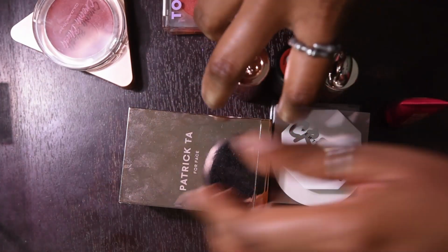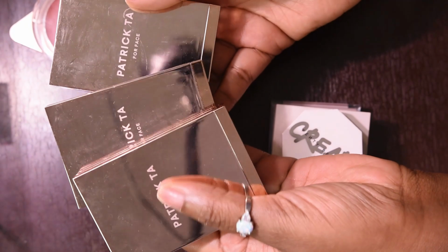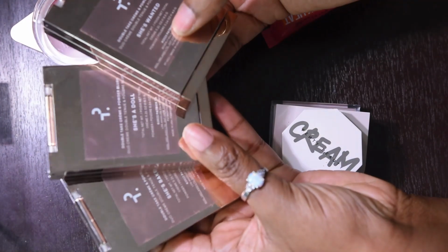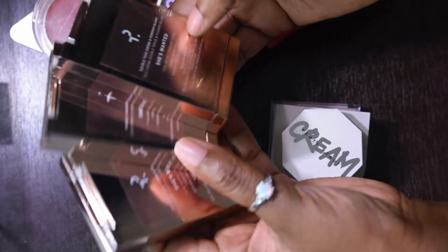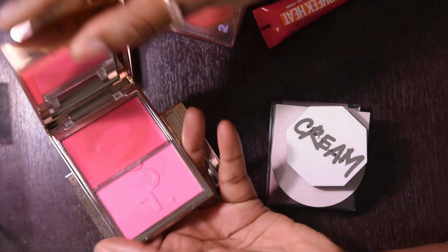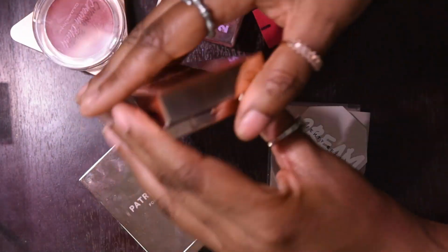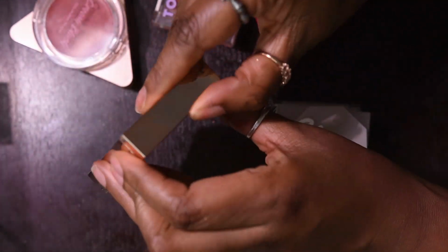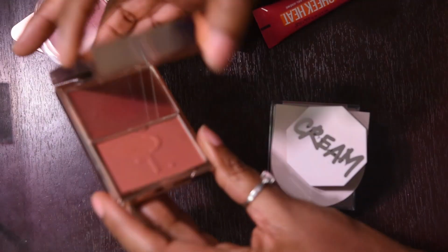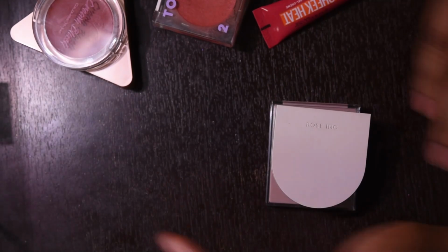And let's see. I have 3 shades from Patrick Ta that I've kept, and I believe all of these are the good formulas that actually work for me. Let me just triple check. So She's a Doll definitely works. I know She's Wanted works for me. And I think this is the neutral one. Yeah, this is the neutral one, and She's Baked. So I like all of those. I'm keeping all of those.